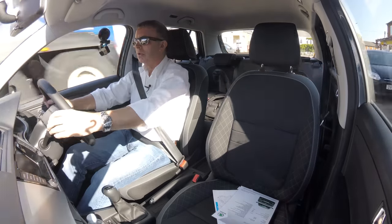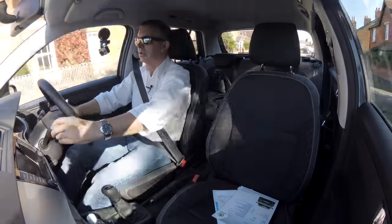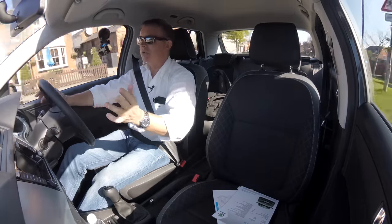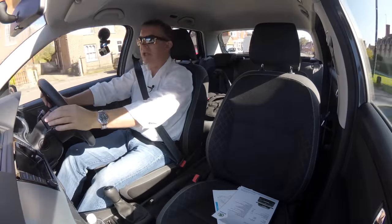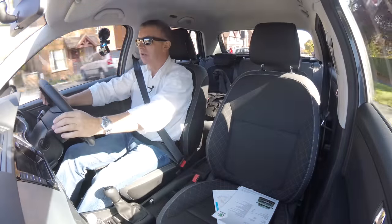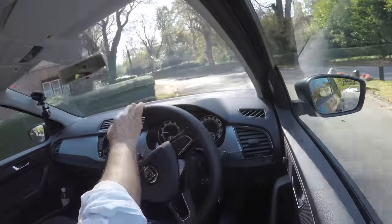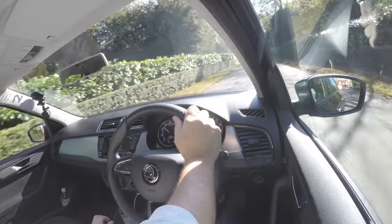Carrying on at the same speed, so basically, this car is ticking over. There's no cruise on. I'm in fifth. It's doing just over 1,000 revs at around about 28 miles an hour. Now, that's just on tick over. Who needs cruise control when you can do that?